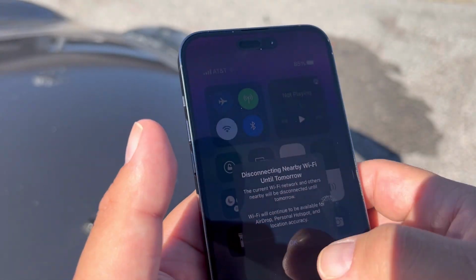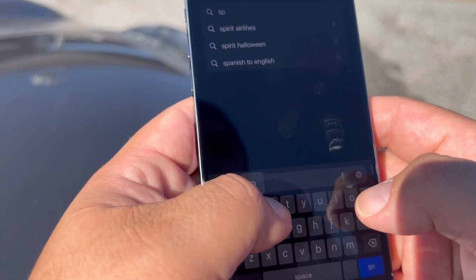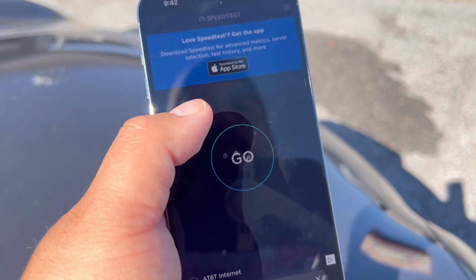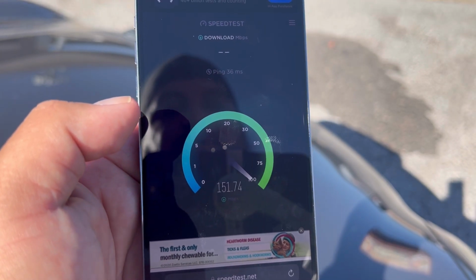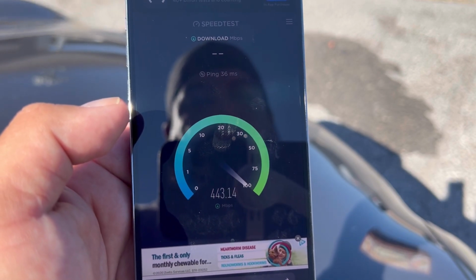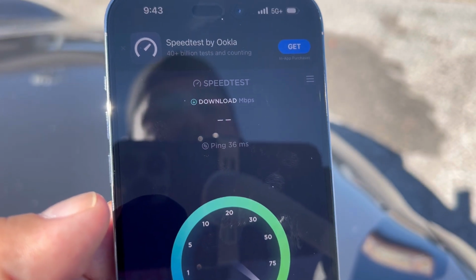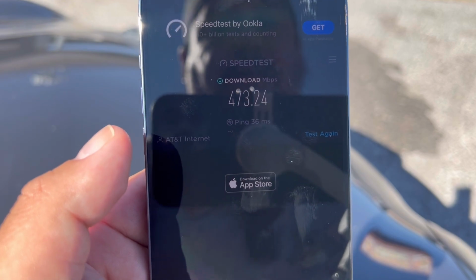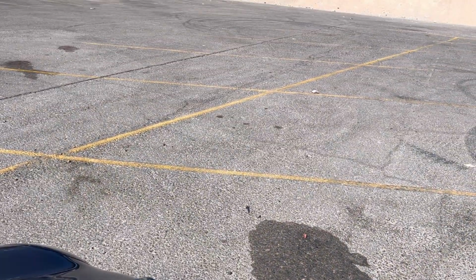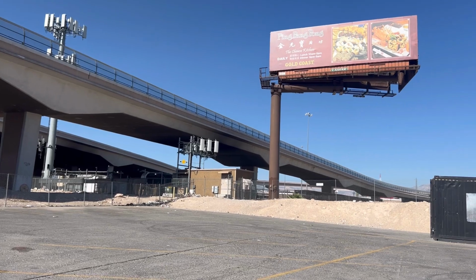All right, so of course we got to see how this does on 5G, right? Since I don't have the apps installed right now, we're just gonna pull up the website, speedtest.net. All right, let's see what she's doing here. We got the 5G Plus. And of course we get exceptional performance from AT&T here. And we better, because the tower is literally like, I'm looking at it. So it better be good. 36 ping, and we're looking at 473 on the down. And as you can tell, there's the tower site. So it better be good. You feel me?